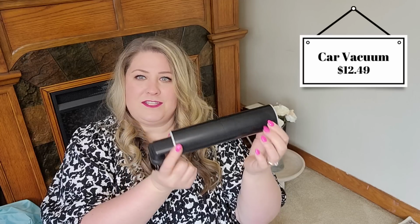And I did find a car vac on Temu. It's pretty compact. You can see it's just a nice little cylinder. There's a bunch of different accessories that pop in and out of the cylinder. This one has a little brush head. There's one that has a tapered opening to it, you can see here, so you can get in some of the little nooks and crannies. And then there is a bigger hose type. This slides into one end, and then you have the hose on the other end, so it bends and is flexible, and you can get around, you know, the seats and the cup holders and everything.